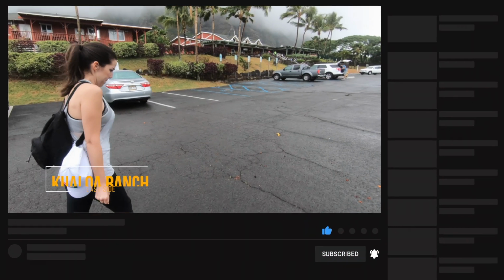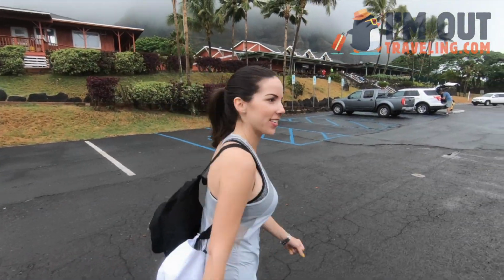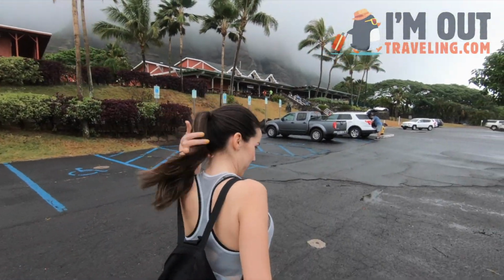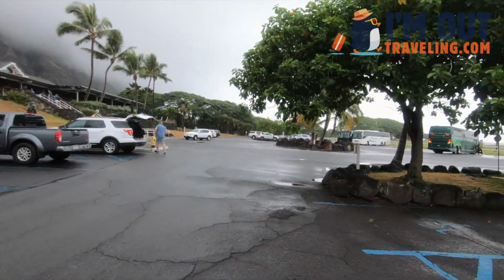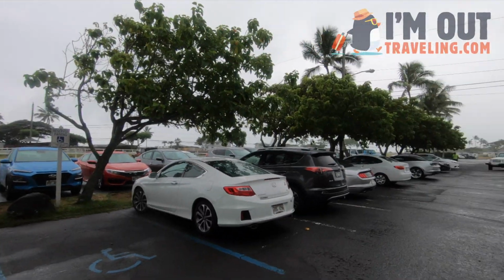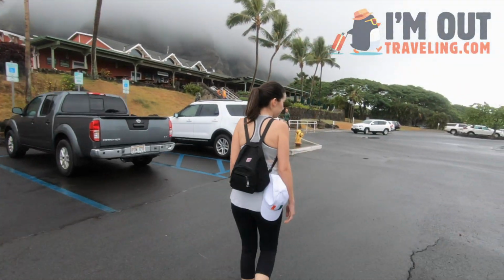Here we are, Kualoa Ranch, where they filmed Jurassic Park, 50 First Dates, Godzilla, Lost, you name it. We recommend you get here early in the morning. As you can see, there's plenty of parking. By the time our tour was over, the parking lot was completely filled up with nowhere to park.